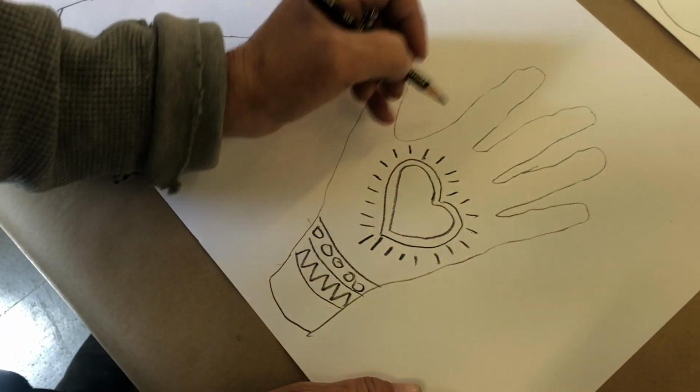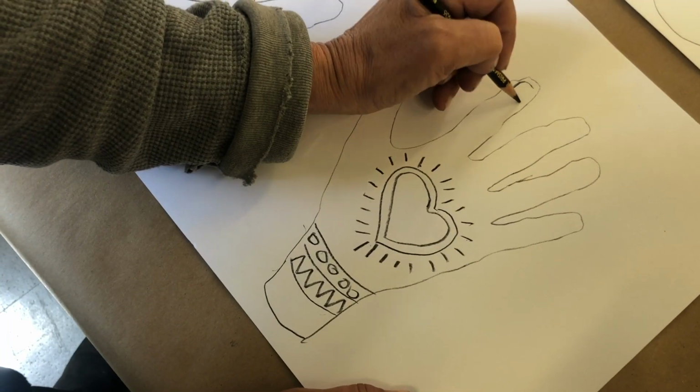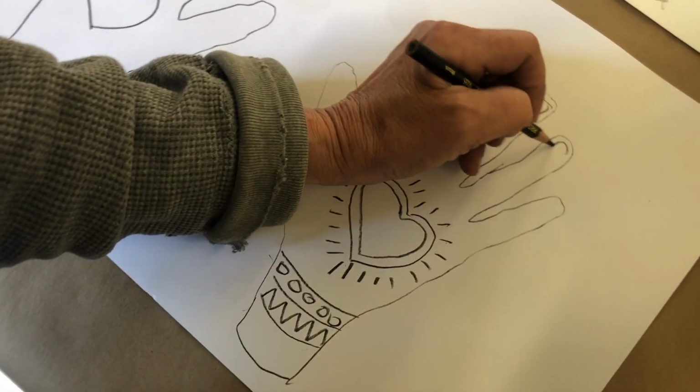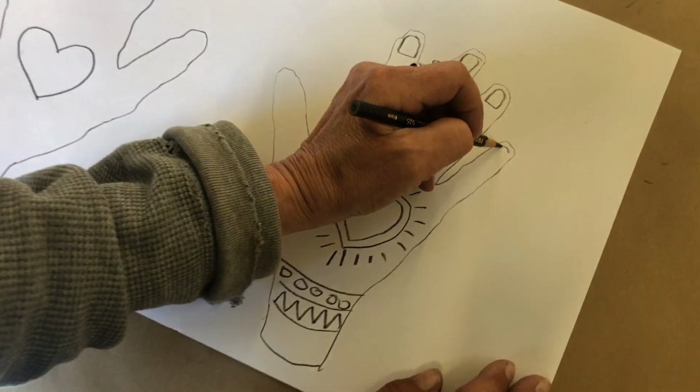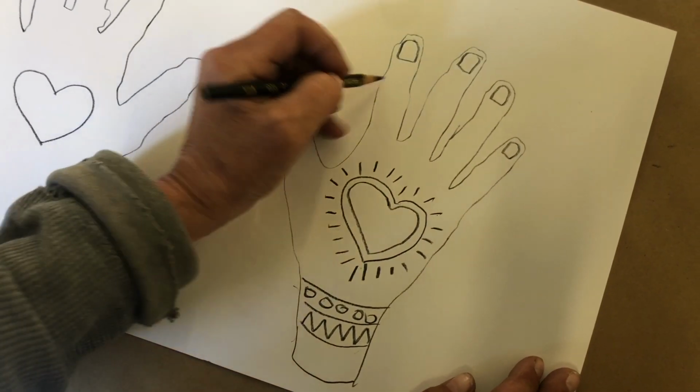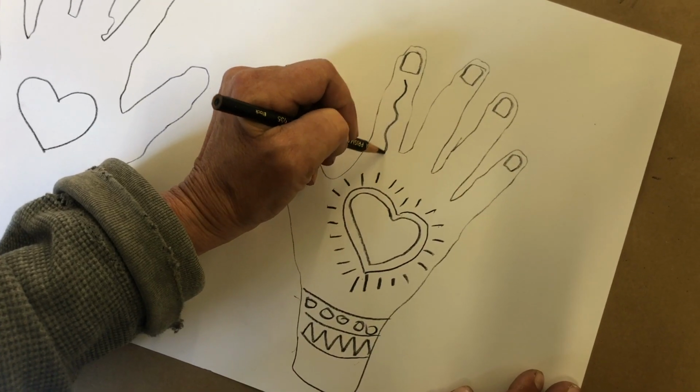Now, I'm going to go up to my fingers. Let's draw some fingernails in there. And if you look at your own fingernails, you'll see they're round on the top and kind of flat on the bottom. I need my thumbnail. There we go.